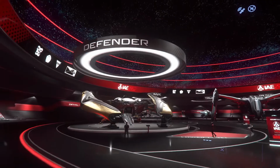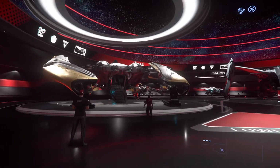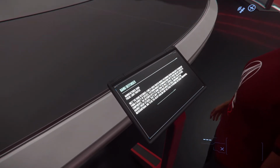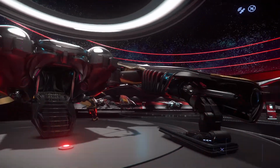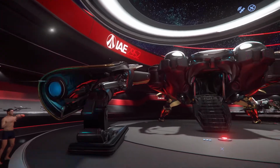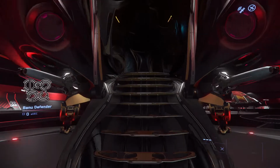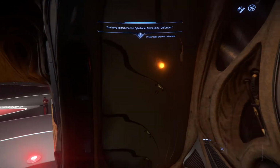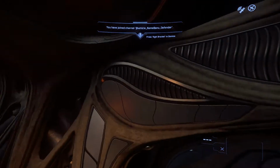All right, today is alien ships. This is the Banu Defender. It's a light fighter. It's a very interesting ship, kind of crab looking. The arms actually move when it's flying and the little legs pick up. And it is a very cool looking ship with its very ergonomic, or organic, I should say, shaping.